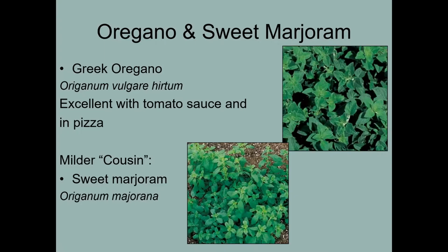If you are going to grow in containers and maybe you don't want quite that strong of a flavor, you can always grow the sweet marjoram. It's a little bit more of an annual variety for us. It is not as reliable at wintering over as the regular oreganos, but it also gives you that nice flavor in the tomato sauce and pizza.